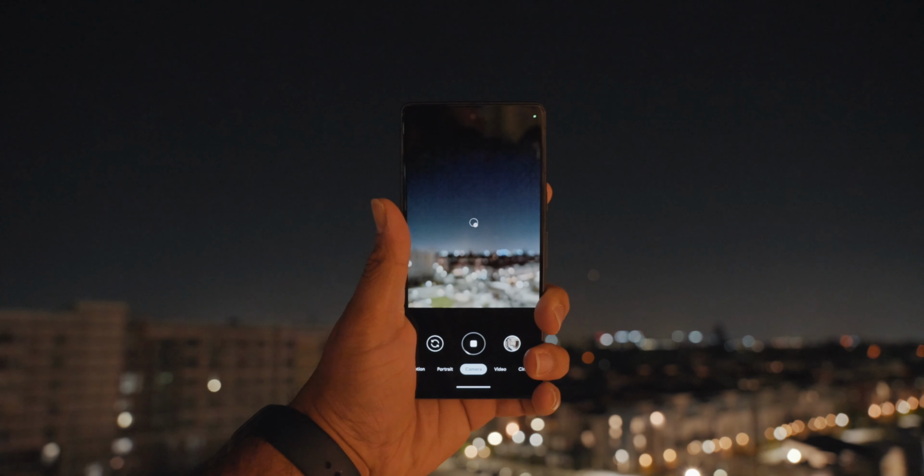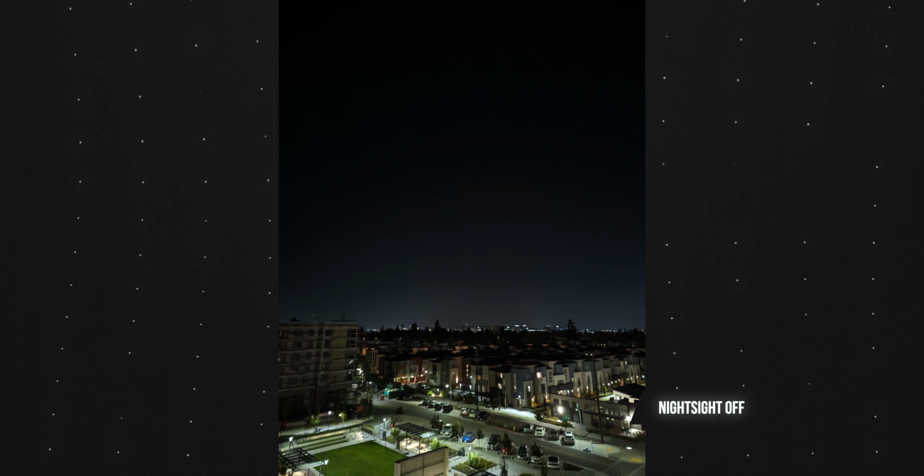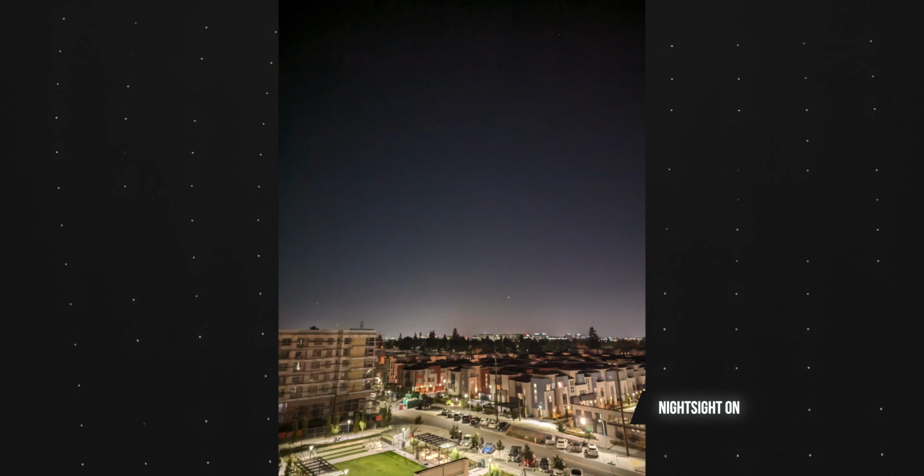And the new Night Sight's also pretty impressive. They're using a new neural network that runs a lot more efficiently on the G2. So it combines all of these frames and runs them through a denoising algorithm faster than it did before.